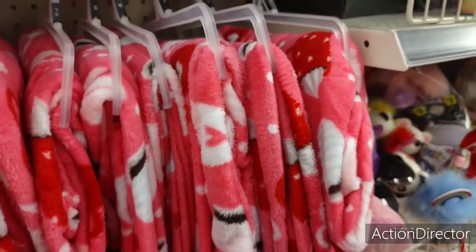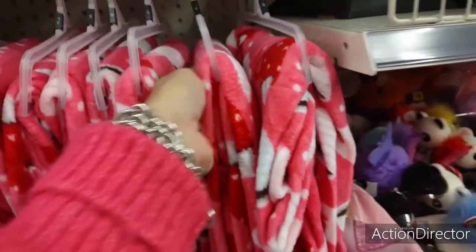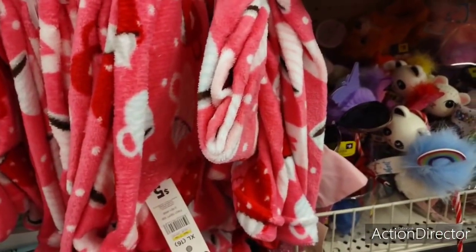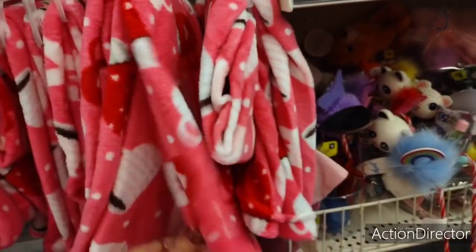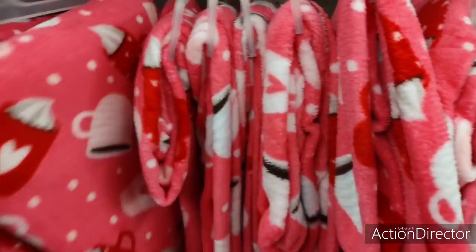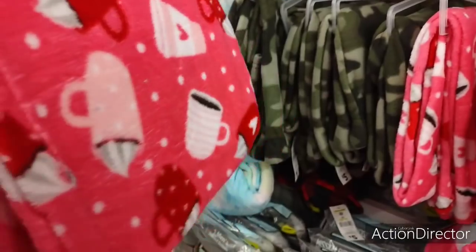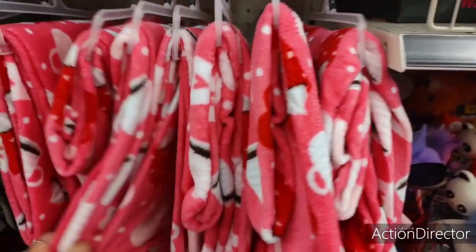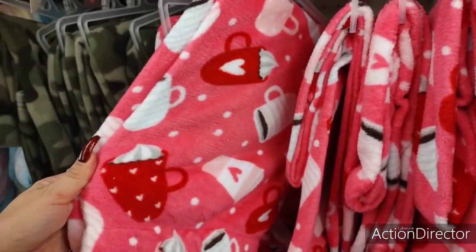Alright, I am in love with these, and I just think I'm going to get them. I'm going to bite the bullet. I've been wanting these forever. These are $5. Like, seriously, why can't I get them for $5? These are large, extra large. I think I'm going to get a large. Look at how cute that is. So stinking cute. I mean, look at that.